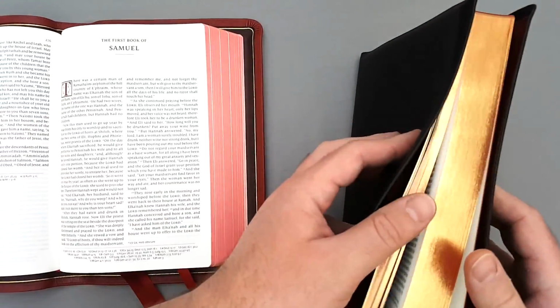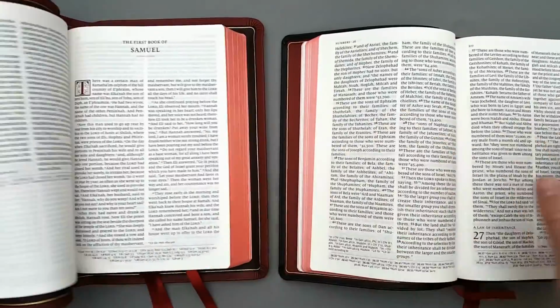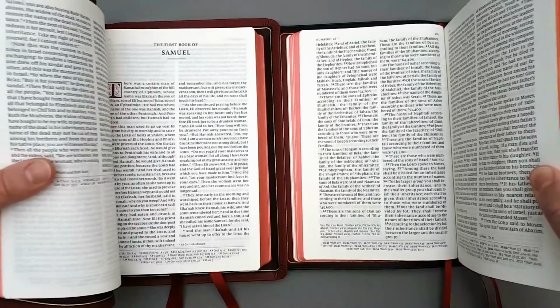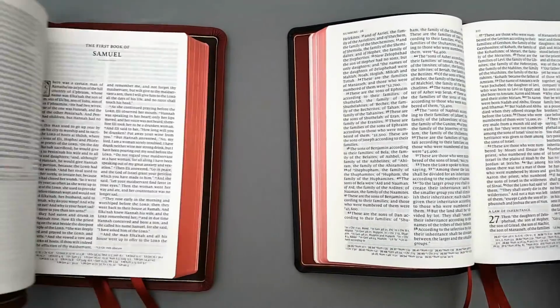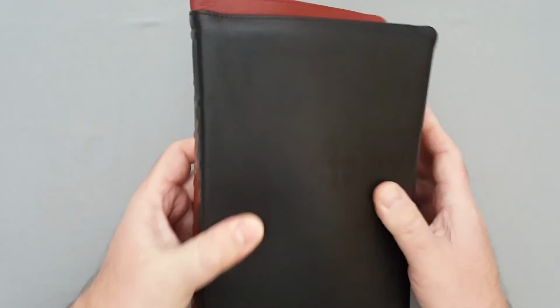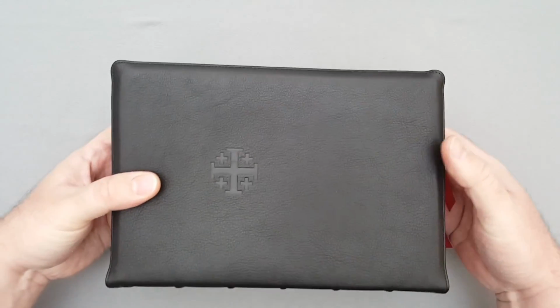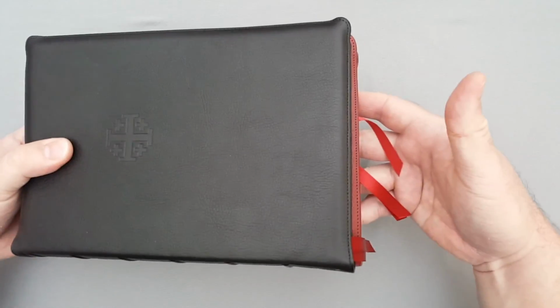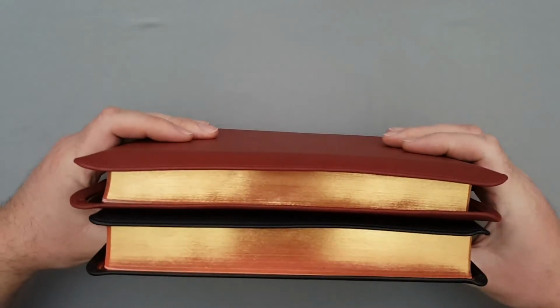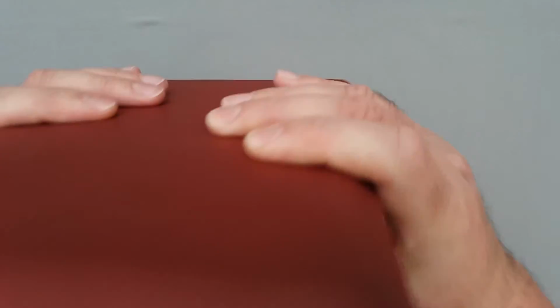The size again, actually the page size. I don't think I mentioned it, but this is a 6x9 page, the RSV, and it looks like it is right about the same as the NASB. So we'll do a size comparison right quick. You can see obviously it's a little bit bigger, the RSV, only because of the Yapp. Let's try and line it up. I don't know that you can really tell that on camera, but it's really just the Yapp overhang. As far as the text block is concerned, they are the same size.